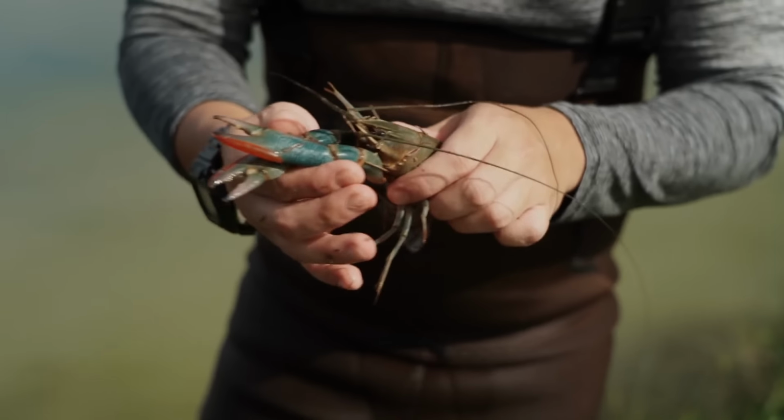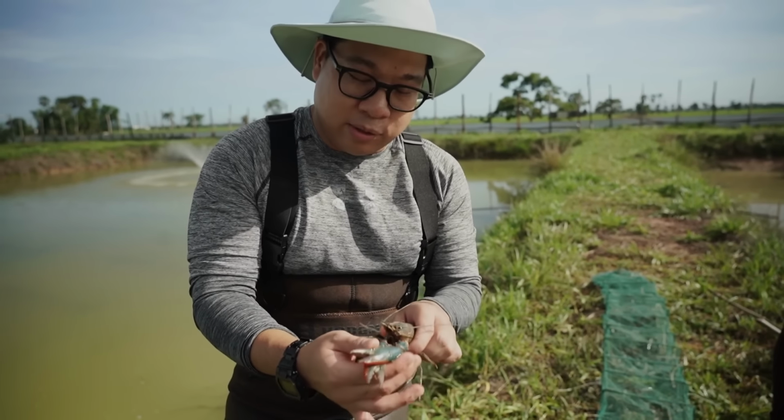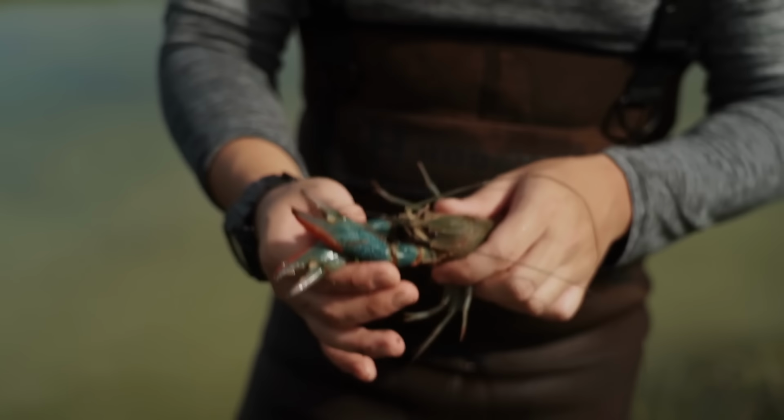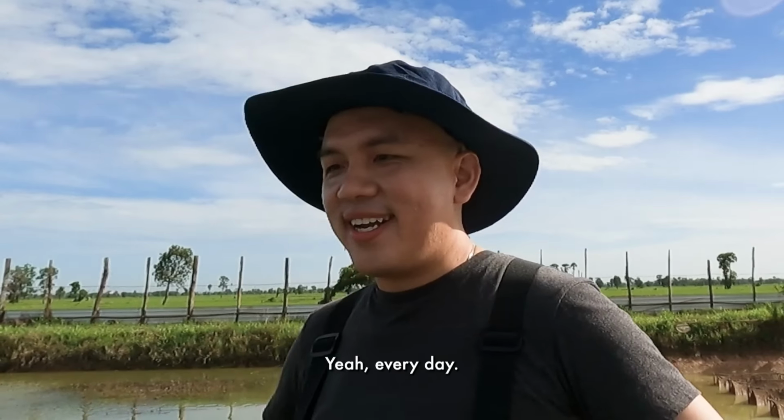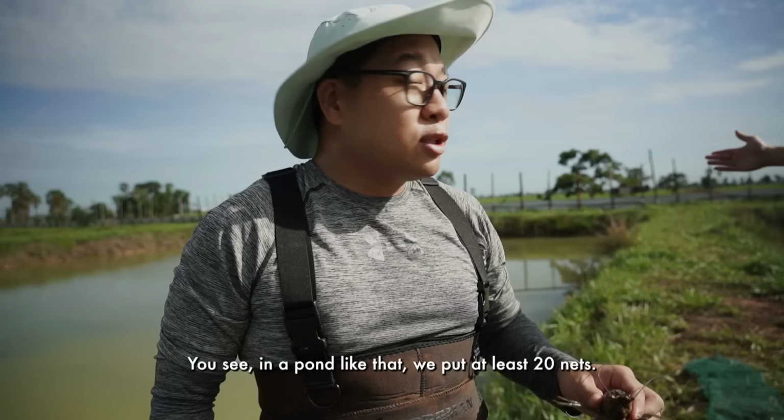I can't imagine doing this on a day in, day out basis. This is obviously fun for me, but it's extremely tiring. It must be pretty challenging to do this on a daily basis. Yeah, every day. And then you see in a pond like that, we put at least 20 nets. 20 nets, that's just one. It took me like half an hour already.